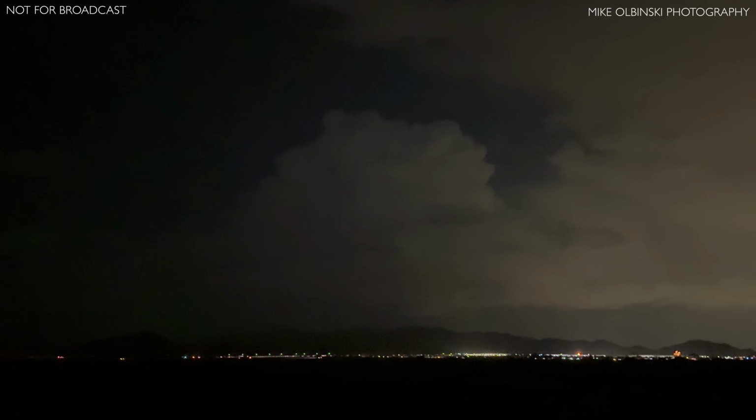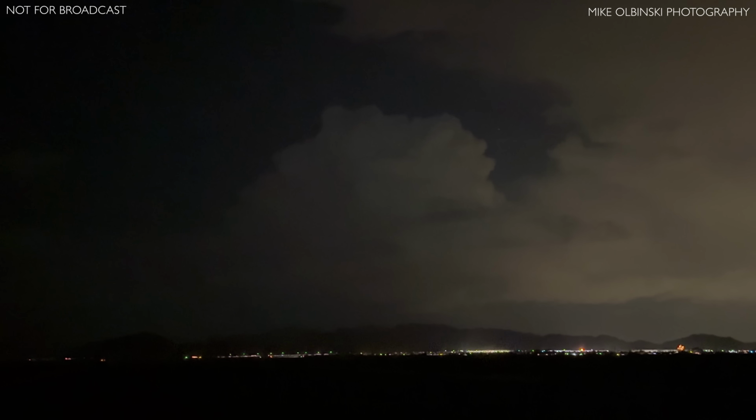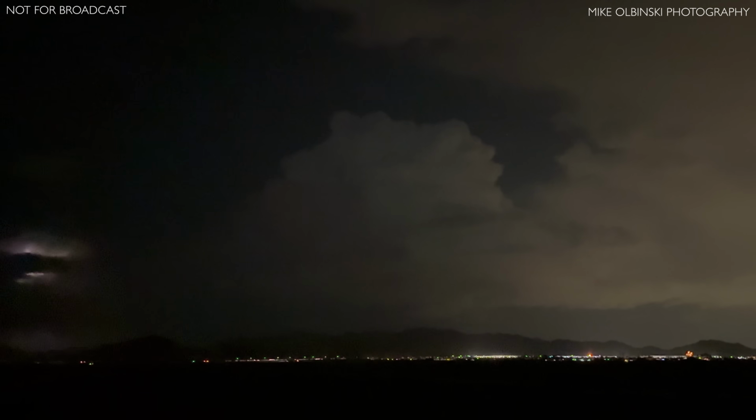A nice quiet spot and see this beautiful updraft with the city lights going on, and it's starting to flash a little bit, so this should be really cool. Hopefully it just goes nuts.